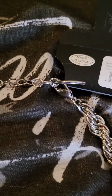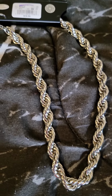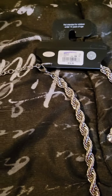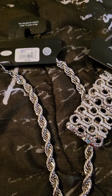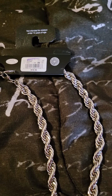It's also adjustable with the lobster claw clasp. So yeah, you can have it hanging a little lower or tighter depending on what you want to wear. And I think this is what I'm going to wear paired with this bracelet on First Sunday. Yeah, I'm trying to give the girls a little glamour for chameleon. You know what I mean? Okay, let's go ahead on to the next pieces that I have.